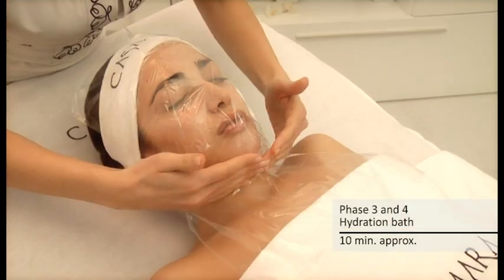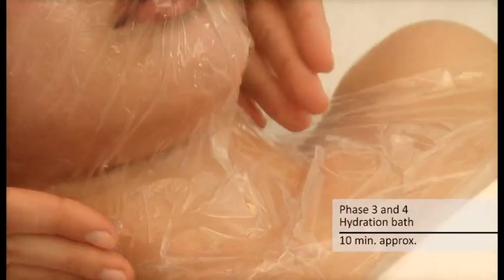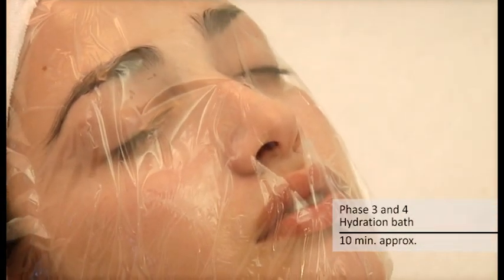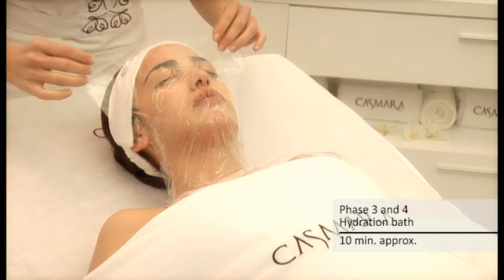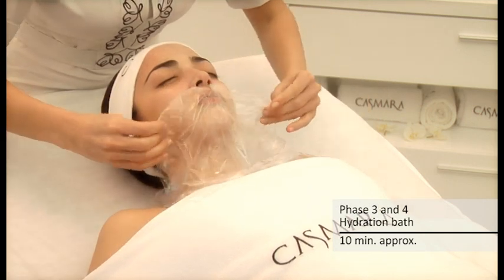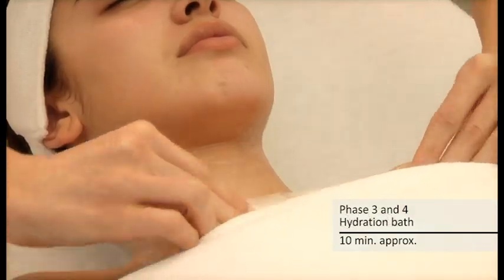Aside from goji berries, this emulsion contains honey, beetroot betaines, macadamia oil, avocado, and shea butter, all of them containing hydrating, antioxidant, and protective properties. Remove the film and massage the emulsion until completely absorbed.